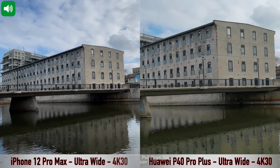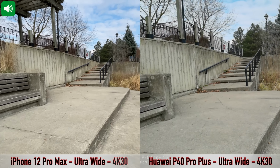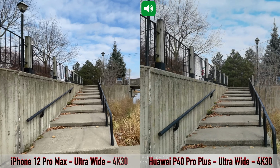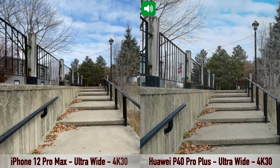So yeah, this is how the ultra-wide lenses on the back of these two devices, recording in 4K at 30 frames per second, would look. Of course, the field of view on the iPhone 12 Pro Max is also much wider from what I'm seeing on the screen here.